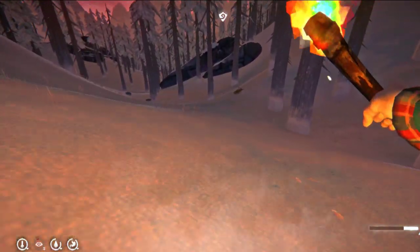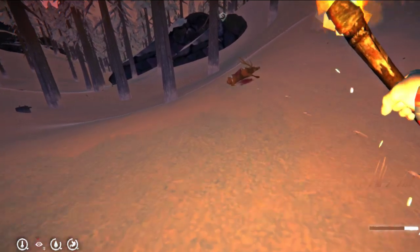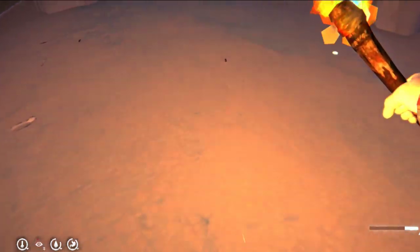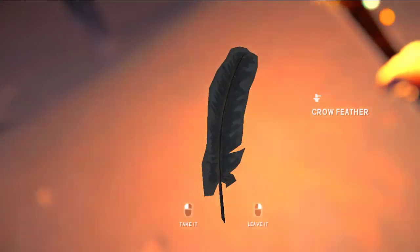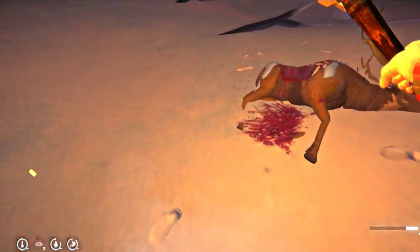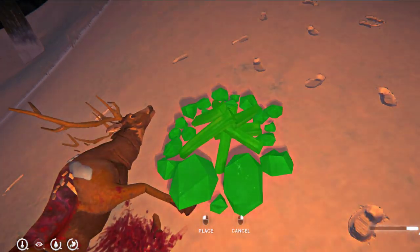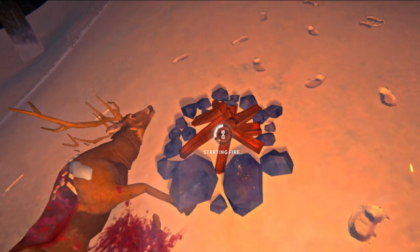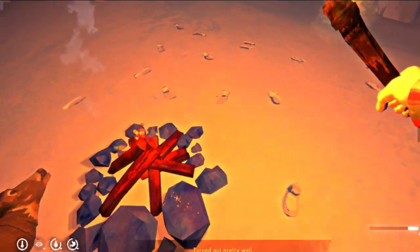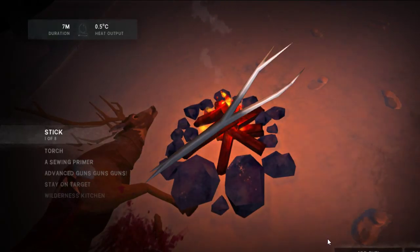Out here we need a fire to thaw this little feller. Half an hour fire should make him harvestable. Oh, there's more feathers. Here we pass up feathers. Let's go over here and make fire. And we're going to use our torch and a stick and some accelerant. And we're going to start that fire. Turned out pretty well. And let's add some fuel to that.